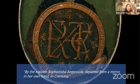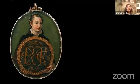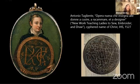But do you notice, Jeff, that there are these fabulous entwined initials in the middle? Yeah, I was looking at that. I was wondering what that was. So this is actually basically a hidden name. And this type of hidden name, she would have seen this type of trick from a very popular text. This was a text on teaching women how to sew, embroider, and draw.